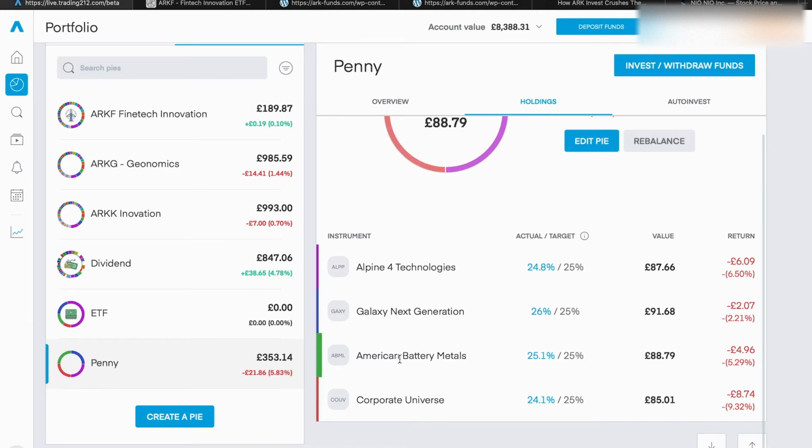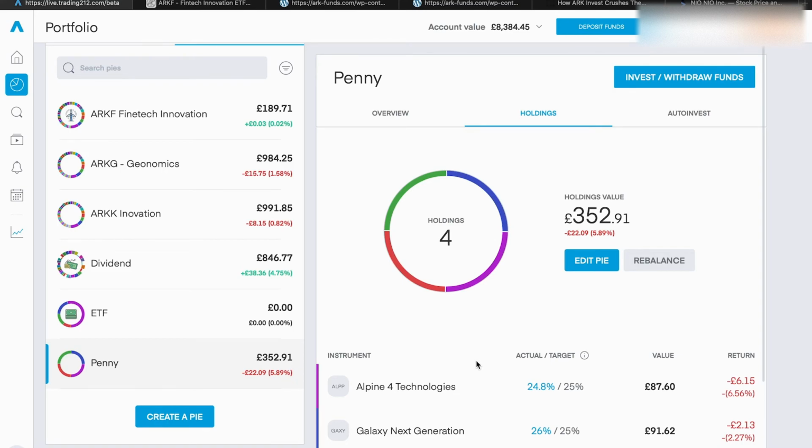I think it is American Battery Metals. So for example, today they've got a press conference, and that's what I'm saying, it's a gamble. I am just banking on getting some positive news, and it's shooting up. Corporate Universe, they're going through a merger with, I can't remember the company, Carbon Ion or something. So this is basically, again, developing EV batteries and sustainable future technology. So that just gives a lot of potential. Alpine 4 Technologies is another one that's focusing on the future. So these are all just real gambles I'm taking.